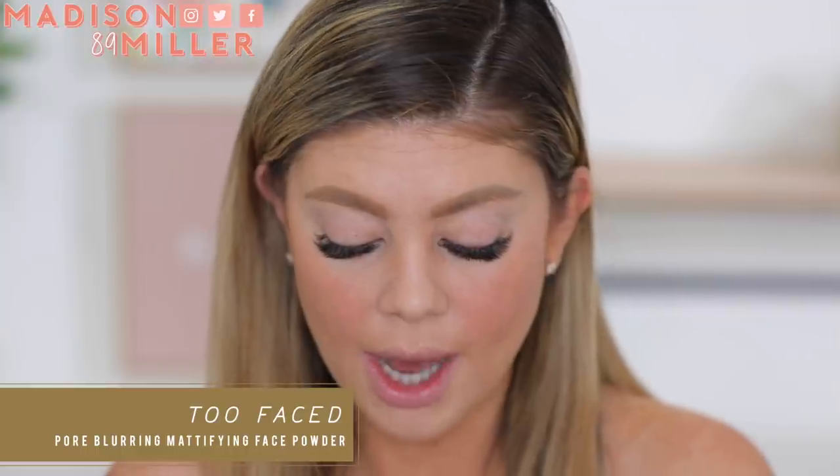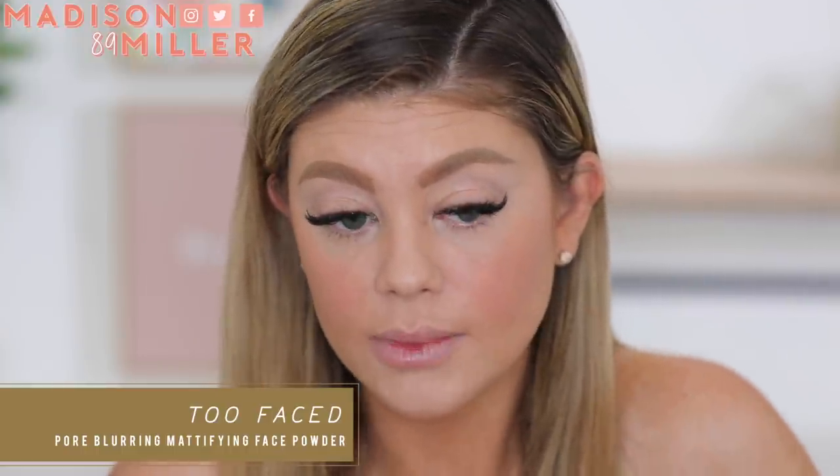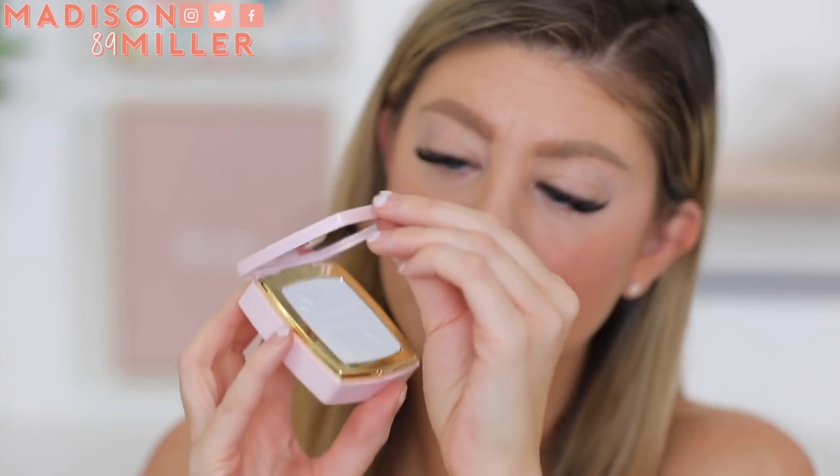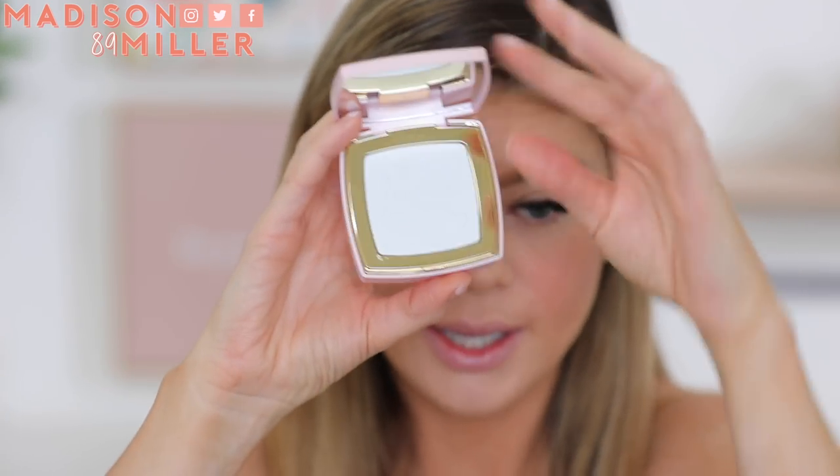So those are done. Now it's time to kind of set the skin really quickly. So we're going to go into the new powder right here from Too Faced. It's the Primed and Poreless Pore Blurring Mattifying Face Powder. I'm going to use this to set my face. So this is what it looks like. This is the packaging. Open it up. And then there is the powder. So it's a white powder.